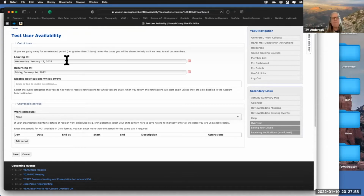Okay? So that was just an example of the availability, and when you finish it, you would save it. So you saw, when you first came in here, I had a few days. I'm gonna move this back to the 10th. And throughout VR, you can use the calendar, which lets you pick the date. You can just type it in, whatever's easier.